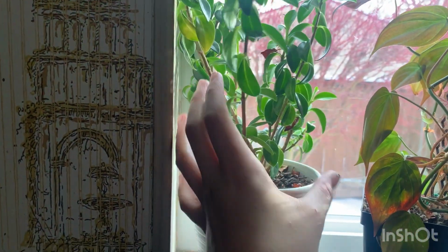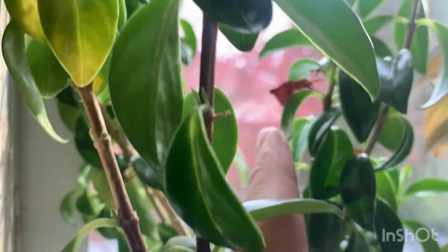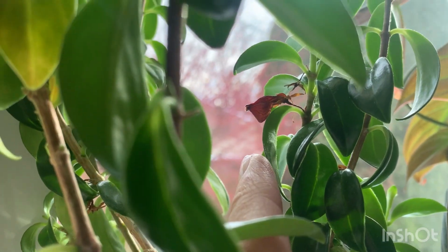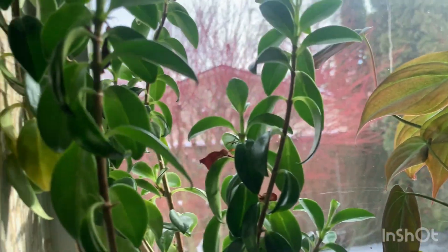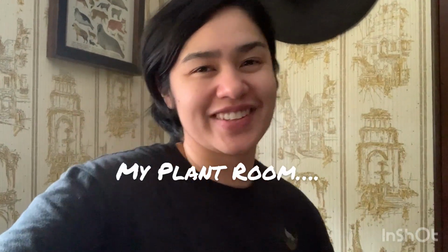It's not flowering too much in the winter, which is fine, but this is a little dried up flower. Focus, look at it. It's kind of goldfish shaped, which is fun, and then they're bright orange. It's just a fun plant. I really like it. So that is most of my house, and now is the moment you've all been waiting for. We're gonna look at my plant room.